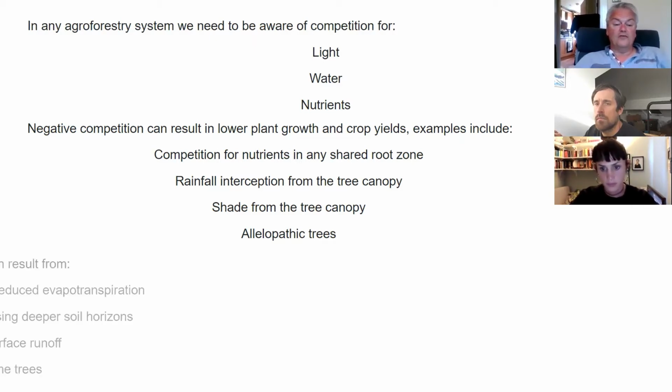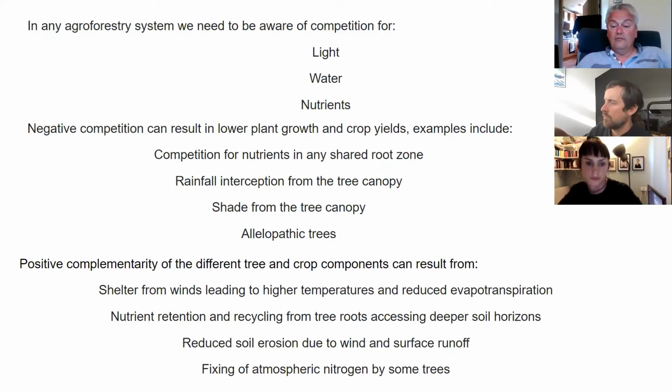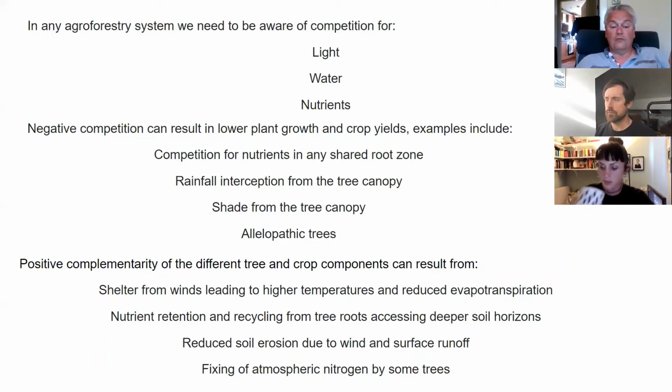But then you do get positive complementary components in the system, such as the trees can shelter crops from winds, which can raise the temperature in a field. And where you get raised temperatures, you get more growth, more yield, and they reduce evapotranspiration because there's less wind coming through the field. So that stops water stress, and that's good for crop yield as well.